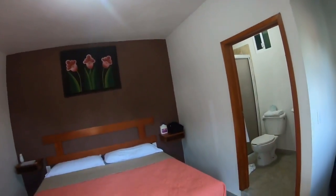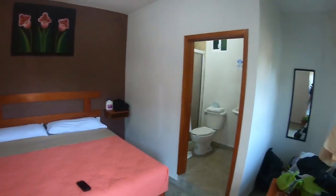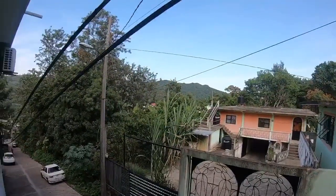All right, folks. Well, I made it to my final destination. I am in Xilitla, Mexico. This is my room. It's very cute. The room I had last night in Matehuala sucked, but this is quite nice. And here I am up in the mountains. You can see my view.